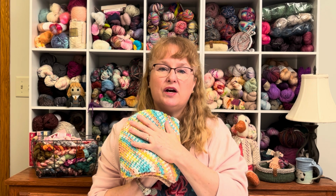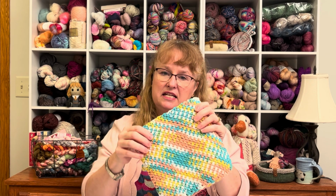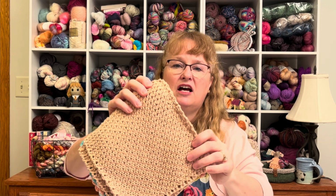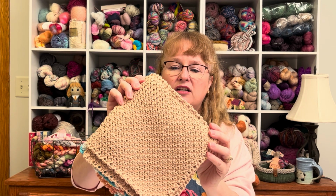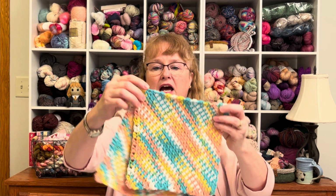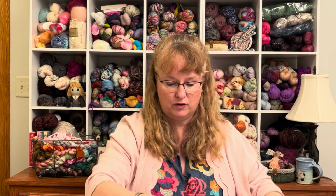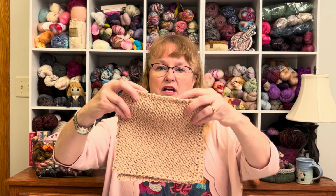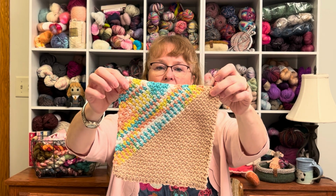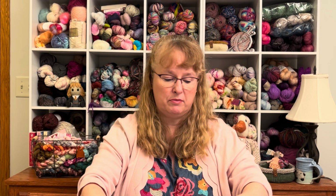So this was Picks Dishie. This multicolor one is, I think, Friendship Bracelet. And then this color here, this taupey tan color, is called Linen. So from those 2, I got 2 of each in this colorway and 2 of each in the plain linen. And then I put leftovers together into one scrappy one.